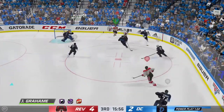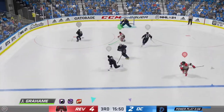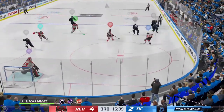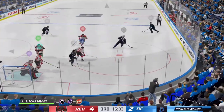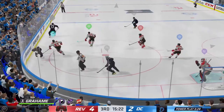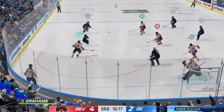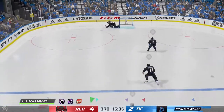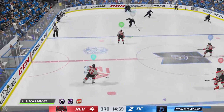Feeds it down low. Oh, they telegraph the pass and he picks it off. Moves it to White. O'Brien's got it along the wing. Hammers a shot! Great defensive effort there! And a good smack with the stick to get it down. Here's a chance to get it out. And he's able to move the puck across the blue line and out of harm's way.